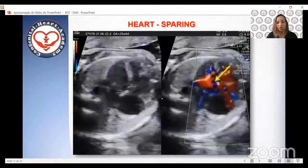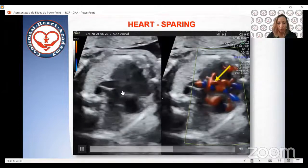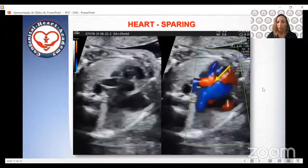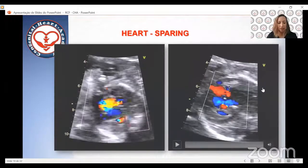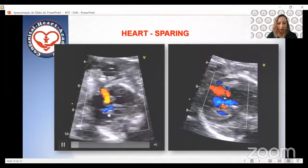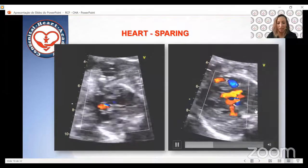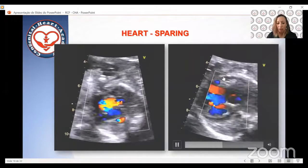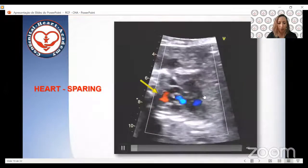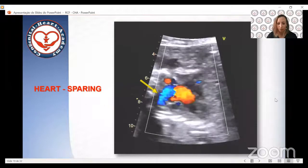These are videos of a case of heart sparing. This is the three vessels and trachea view. This is the pulmonary artery, aorta, and SVC. And you can see a huge flow from the coronary artery. This is another case of heart sparing. Note the huge flow of both left and right coronary arteries. Also, we can see even coronary flow in the myocardial periphery. In this other video, we can see this spilling flow from the aortic arch to the brain territory.